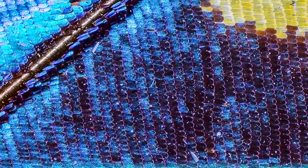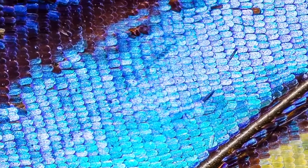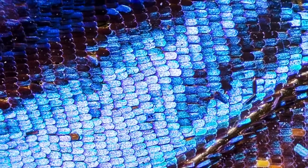The microscopic ridges cause all the light to be reflected back blue. This means the butterfly's color can look different when viewed from different angles. They also reflect ultraviolet light, which other butterflies can see, and this helps them to spot each other at a distance. The Blue Morpho uses this spectacular coloration to its advantage.